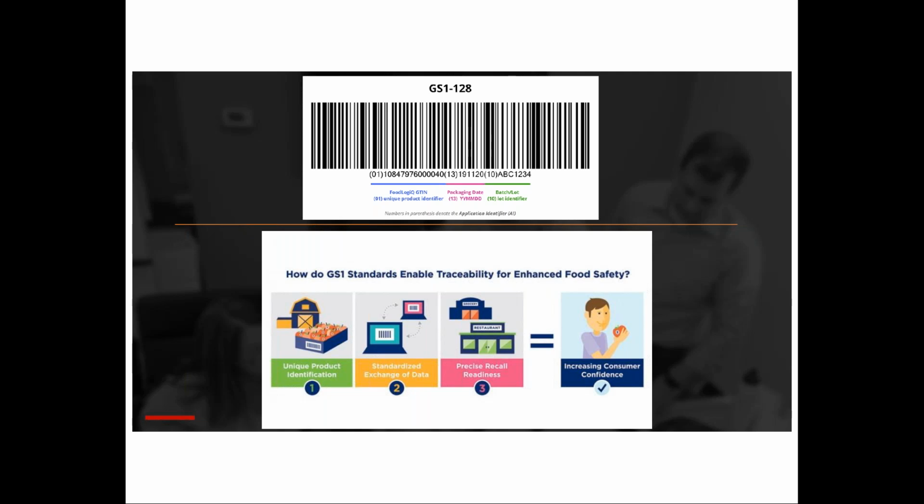So again, if you're not doing an expiration date, but you're tracking a lot number, it will just read the 1 and then the 10 data. Very simplistic, very easy to use. There's not a whole lot to it, and that's why our customers love it. So again, one scan, one and done. So that's the history of GS1.